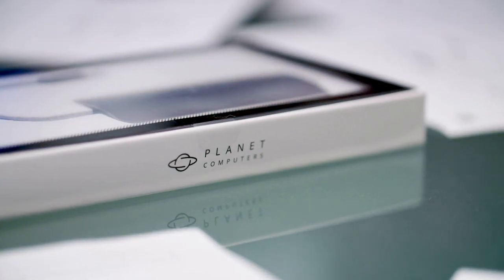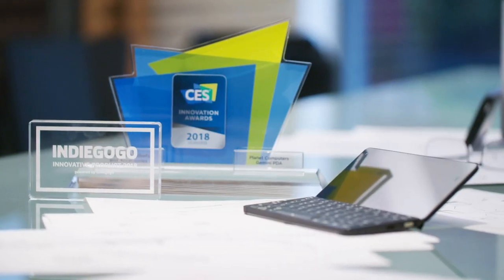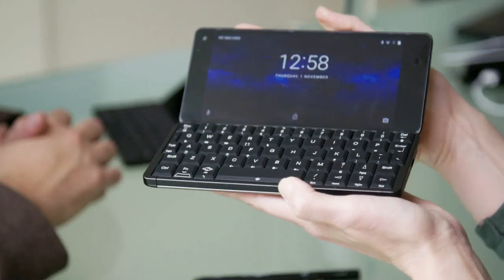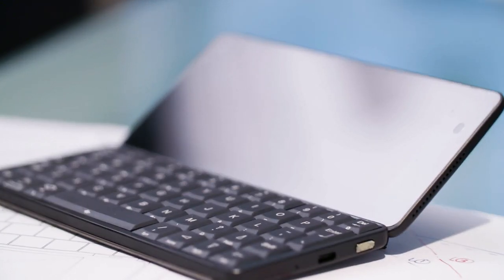At Planet Computers, we never stop innovating. Over the past 2 years, we have delivered our award-winning Gemini PDA and Cosmo communicator devices to over 10,000 backers who supported our mission to kickstart a new mobile computing revolution.